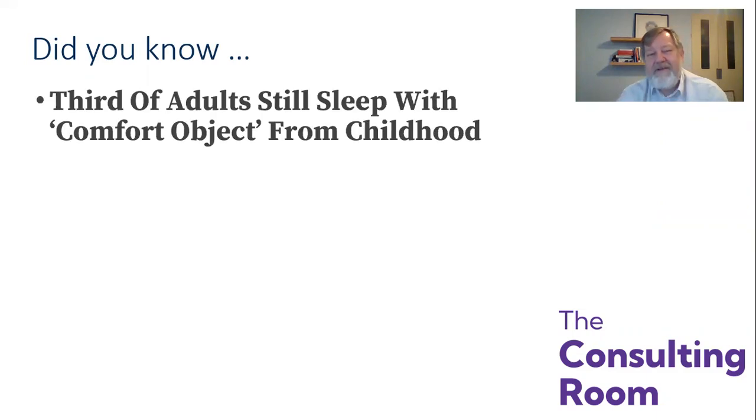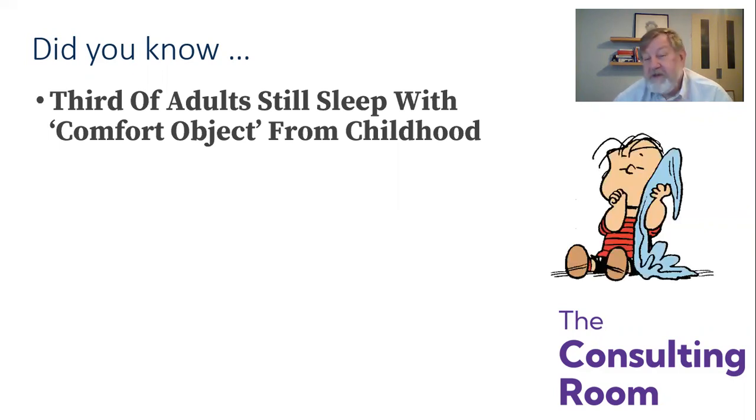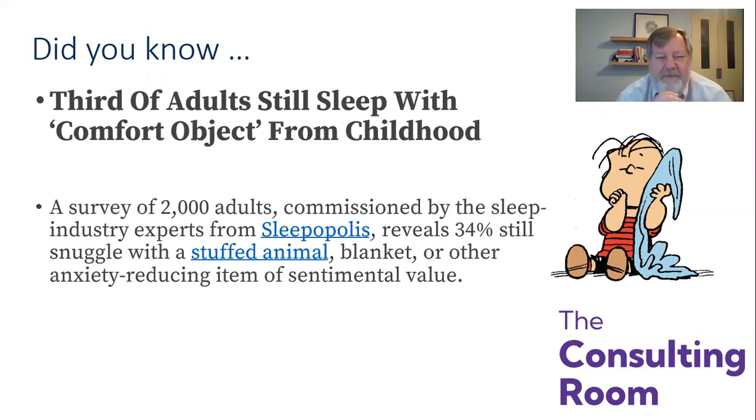Did you know that a third of adults still sleep with a comfort object from their childhood? Could use a visual with that. There's old Linus from Peanuts with his blanket, just to make the fact. But this comes from a survey by Sleepopolis that revealed that 34% of people still have a stuffed animal, a blanket, or another anxiety-reducing item of sentimental value that they take to bed with them every night.